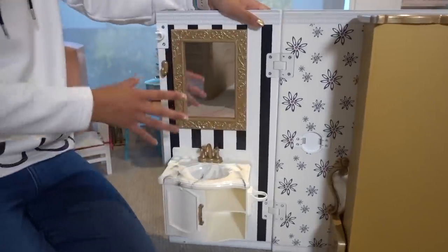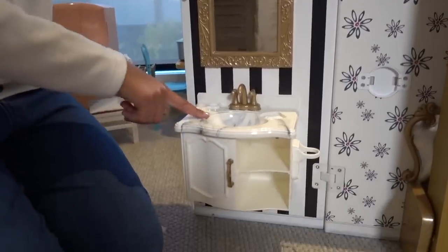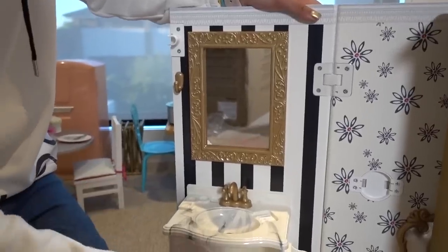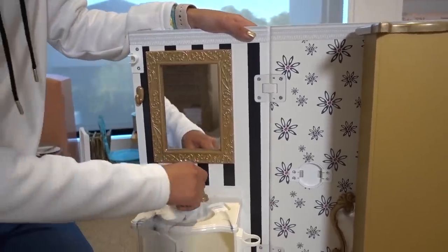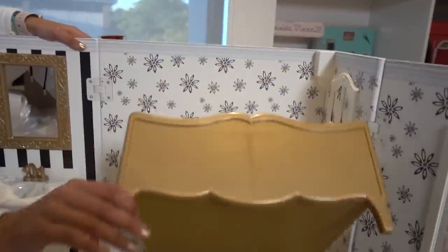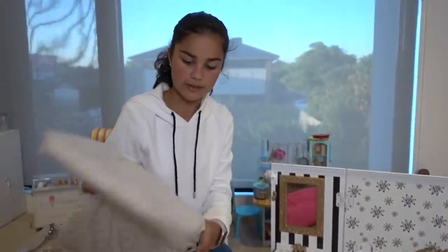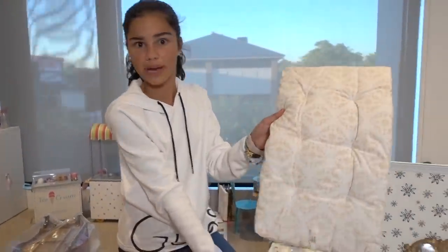Okay, so over here we have the bathroom. It's really nice, with a marble pattern on it. And we have the sink and the little tap and the mirror. There's a little cupboard here and some store room. All right, and then you can fold up the bed as well. I'm just gonna fold it out. And over here I have the bed mattress. This is so cool. I love the design and pattern on it.